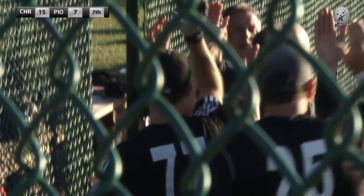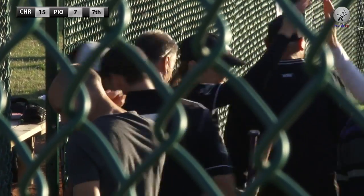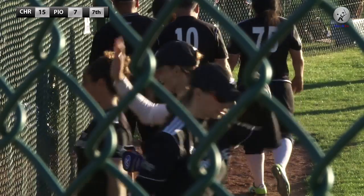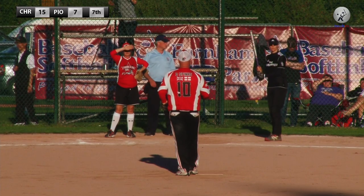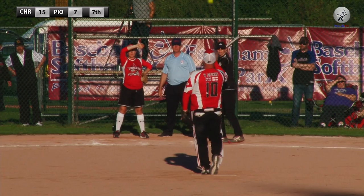Top of the seventh. Some dejected looks out here in the outfield from some of the Pioneers, while there's jubilation in the dugout for the Chromies. And I don't know, that could be demoralizing for the Pioneers. Without a doubt. Yep, definitely some not so happy looking players out here.